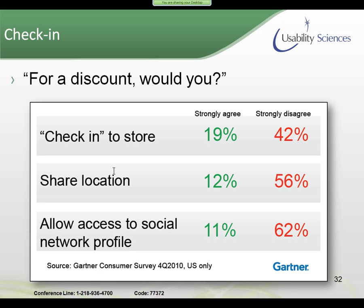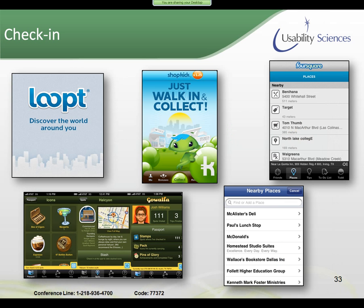A lot of people are describing the store check-in feature as what really happened in the mobile space during 2010. And there have been a lot of companies that have cropped up during that time. You have Loopt, Shopkick, Foursquare, Facebook just launched their check-in feature in their app recently, Gowalla, Scvngr, and there are others out there. Most of the companies right now are partnering with these other groups that have already established a presence so that they don't have to do the work and they can just reap the benefits of something that's already been established.